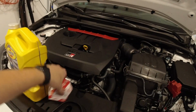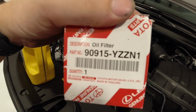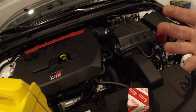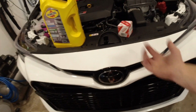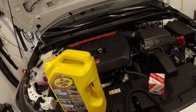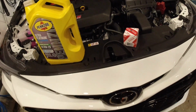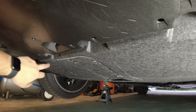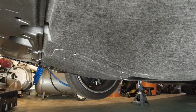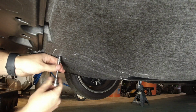And then I just went with the OEM Toyota filter. So the part number is that. So yeah, this should be pretty simple. The only thing on the Corolla that's a little different for the GR is there's a couple under panel things that you have to take off before you can drain the oil, but that should be no problem. So make sure you loosen this, and then let's hop under the car. Once you hop under here, you'll see this little panel right here, a couple 10 millimeters. We'll take that off, and that'll give us access to the oil drain and the oil filter.